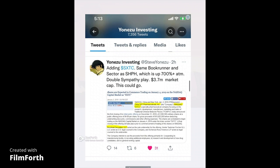So Steve says he's adding SXTC, same book runner and sector as SHPH, which was an IPO today, guys, which was up over 700%. And he said it is a double sympathy play, 3.7 million market cap. This could go. And I agree. I think that this still could go because this SHPH was up again, guys, in the after hours. And I think that it may continue to run tomorrow. I don't know what it is with these Asian IPOs, but they're just unbelievable. But anyways, what he means by the book runner is the underwriter who's doing the offering. And that is the Boustead Securities LLC, as you can see in his tweet.